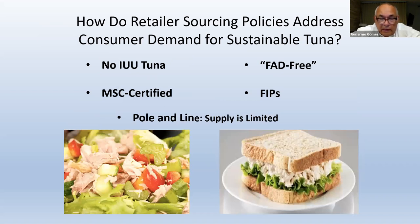So here's where we bring in the market aspect of it. What are retailers' preferences for sourcing sustainable tuna? First, they source tuna from fisheries that are certified by the Marine Stewardship Council. Second, they source what is so-called FAD-free tuna, and we will talk about that in a little bit as well. Third, they source tuna originating from fisheries under FIPs, or fishery improvement projects, that are aimed to reach the MSC standard at some point in the future. Or they source from pole-and-line caught tuna. In addition, retailers always want to avoid sourcing IUU tuna.